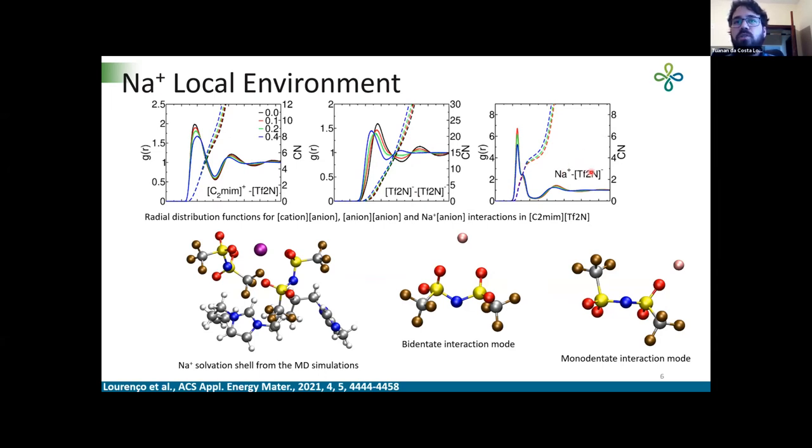If you look here at the sodium-anion interaction, we see a decrease in the first peak of the RDF, but we are also seeing a shoulder in the peak. The peak decreases, but the shoulder is increasing. This means that we have two different interaction modes in the systems, and when we increase the sodium concentration, there is a change in the population of those interaction modes. Those interaction modes are these ones here. We have the bidentate mode, in which one sodium is interacting with two oxygens from the same anion, and the monodentate mode, in which one sodium is interacting with one oxygen from the same anion.